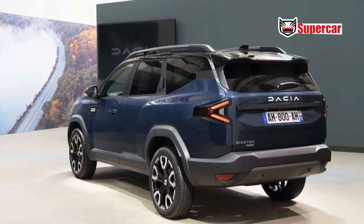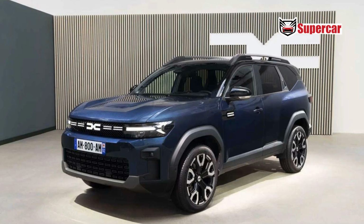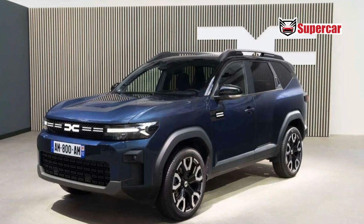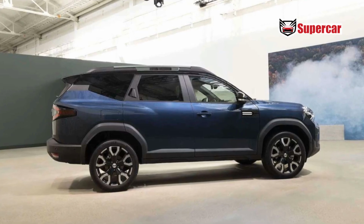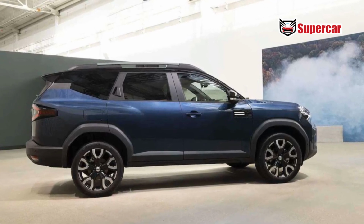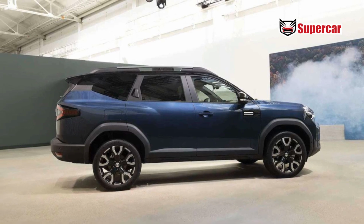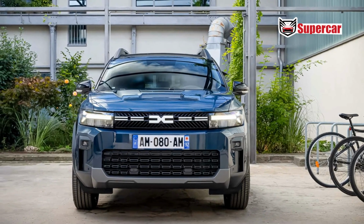However, it's crucial to remember Dacia's core proposition, affordability. Starting at less than £25,000, the Bigster offers robust design, practical features, and impressive hybrid efficiency at a price point that truly undercuts rivals. It's positioned as a smart buy for those prioritizing functionality over flash, offering a Land Rover look without the Land Rover price tag.